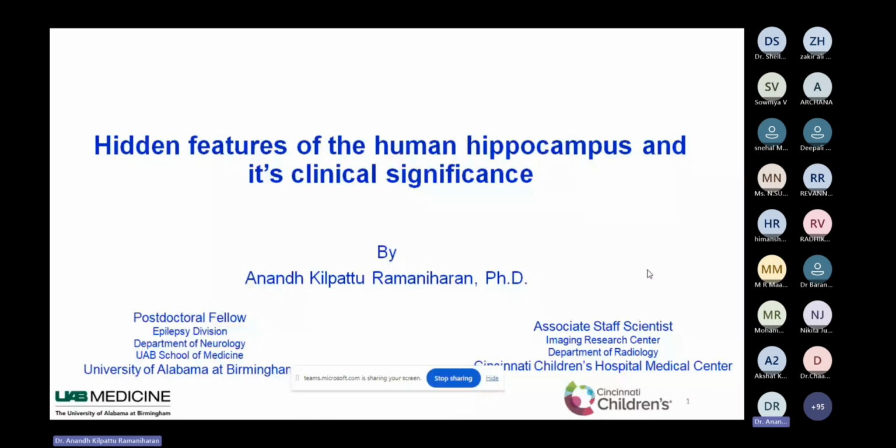I'm going to talk about a hidden feature that was not well investigated in the research field. That's called hippocampal dentation. Our group was actively investigating this dentation, and we were the first group to report the first paper on it. This is something related to anatomy. We have also developed imaging methods like high resolution images and some upsampling schemes to capture this feature.